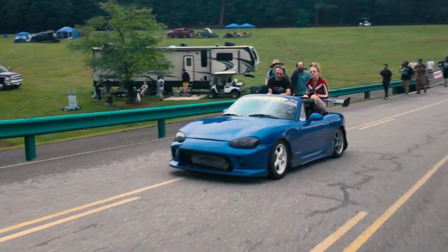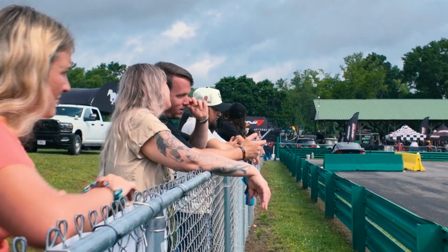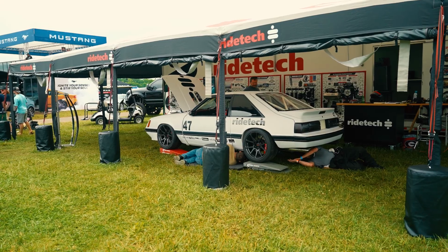Ridetech's out here, and we're excited to be at VIR. VIR is a wonderful facility. It's a track that opened up back in 1957, and this is our third year out here.